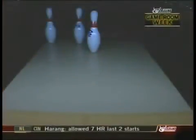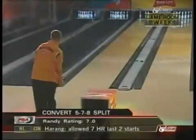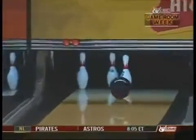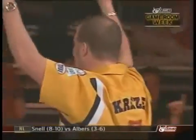Trying to convert the 5, 7, 8. The ball must hit all 3 pins. 7-0, Randy rating. Hello, Hook. Specialty shot! Hey, Randy, where's Randy at? I'm right here, Brian. You don't have to look. You don't have to go far. Sure we can't do this every week? I have a lot better chance.